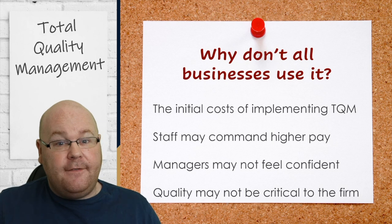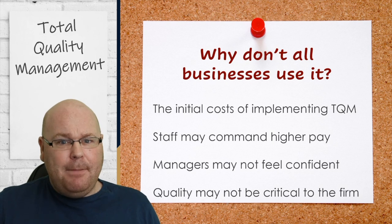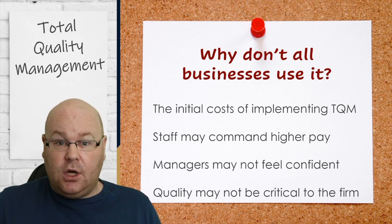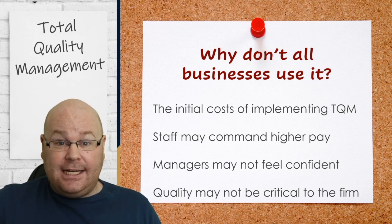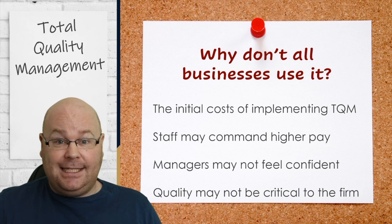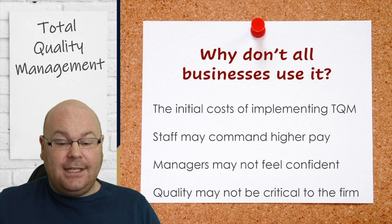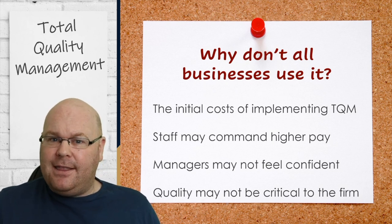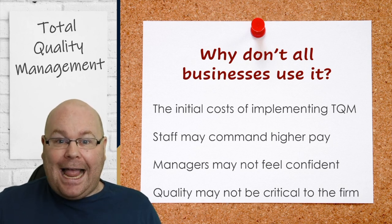Perhaps another reason why firms might be deterred from it is a lack of confidence in its implementation. Maybe managers have never worked in a business that total quality management is used in. Maybe they've never overseen the change in an organisation to a TQM system. And they might be nervous about this. They might be worried that trying to implement this system unsuccessfully might end up making quality in the organisation worse than it was in the first place. So it might be that they prefer to carry on operating as they are, because we've got to remember, quality is not as important to all firms as it is to others.